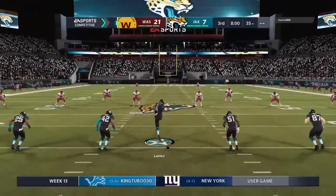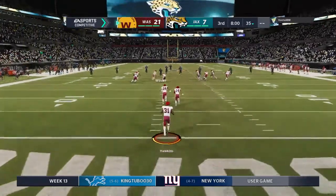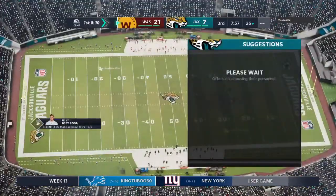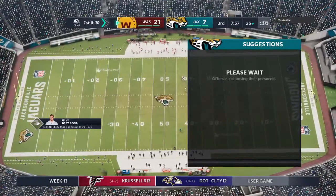So Washington in a good spot. They've got the lead. They will get the football as the second half gets underway. And up to about the 26-yard line, just across the 25. 10 at their own 26-yard line.